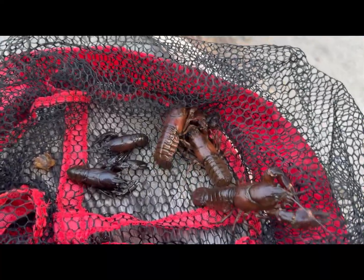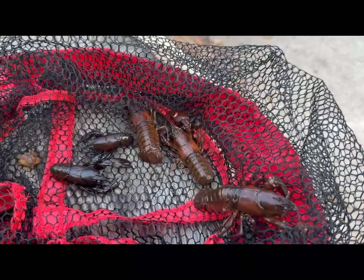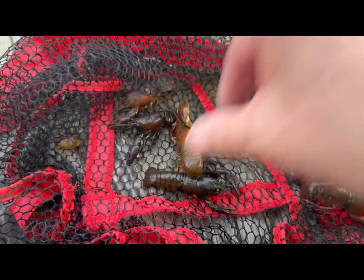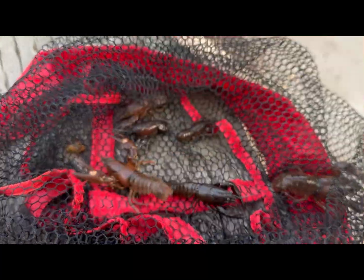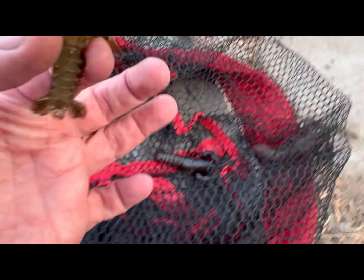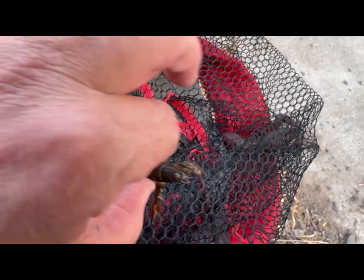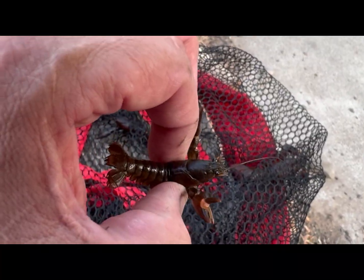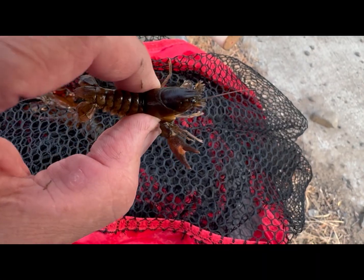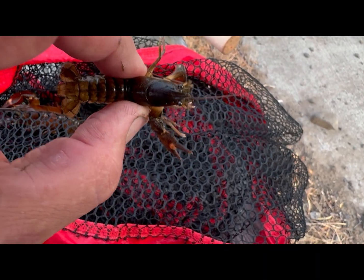So I caught 6 in about 15 minutes. If I'd come here earlier in the day, I probably could have loaded up on a lot more. So let's see if I can find the smallest one. Gotta watch out, these little ones, they're the ones that really pinch. So yeah, that's the littlest one. It's a little over 2 inches long. Got one trying to run away there. Anyways, this is actually the ideal size if you're gonna put a hook through it, cast out and catch a bass.